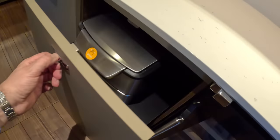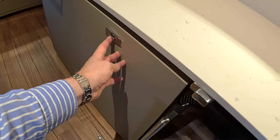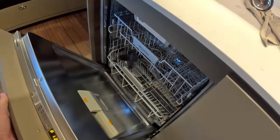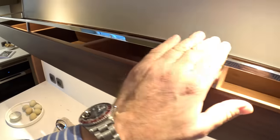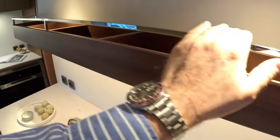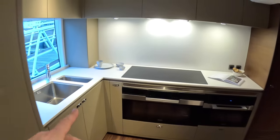We've got the bin. You can have a trash compactor there if you prefer. We've got the dishwasher here as well. Thusly, love little details like this up here. And the way it's finished, this woodwork, the stainless steel, it's just fantastic. Head on forward a little bit further, we've got more storage then.